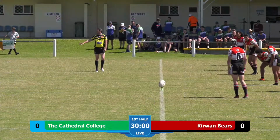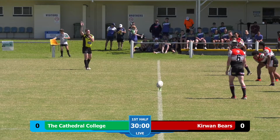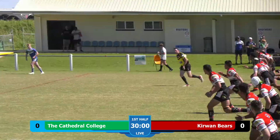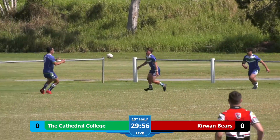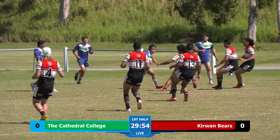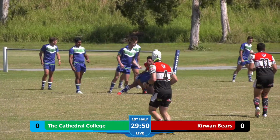It's Clay George, Abai Muka and Cruz Smith in the front row. Tyrese Tai is hooker, and Mia and Jeremiah Nanai in the back row with Jacob Taya. Well, kicked off, Kirwan's heading south with TCC.